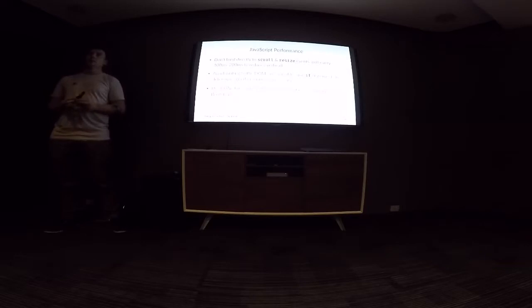If you're doing a function that relies on the scroll or resize events, don't bind your function directly to that event. If someone's scrolling a lot and your code runs a lot or is quite intensive, or if there's a lot of alterations to the DOM, it can slow down your website from scrolling, and you're going to lose that nice buttery scrolling effect.